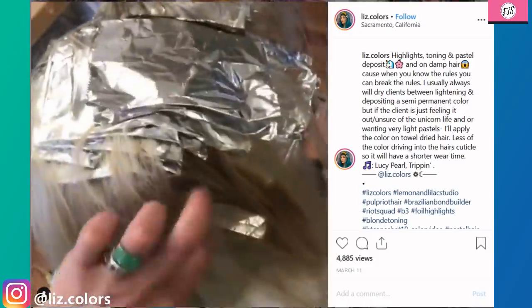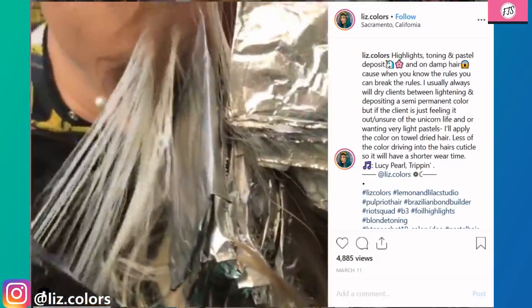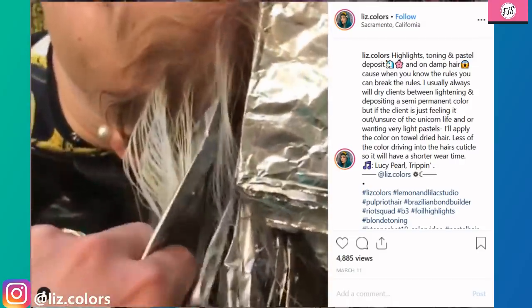Hair color transformation number 6 features the addition of stunning pastel color highlights, perfect for the spring season ahead.